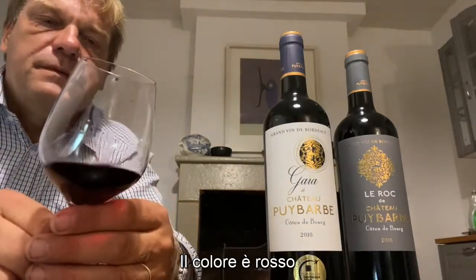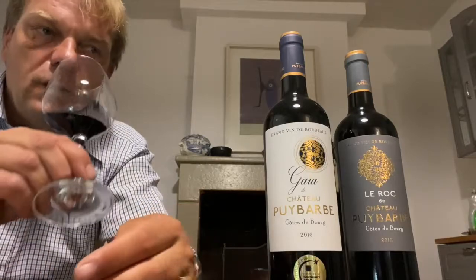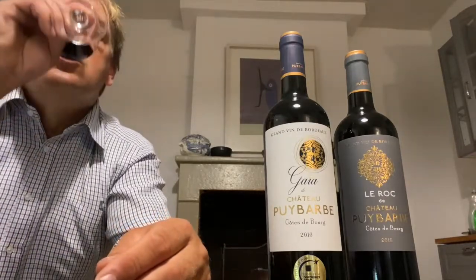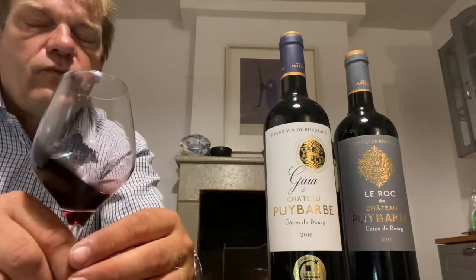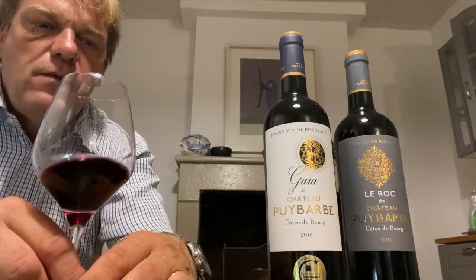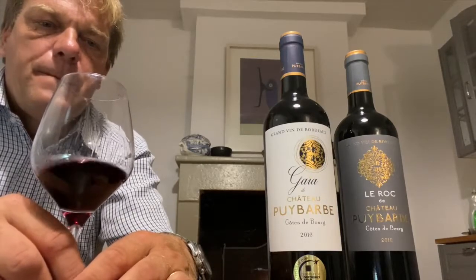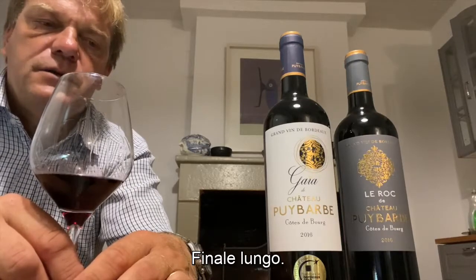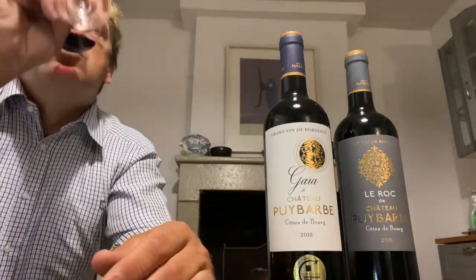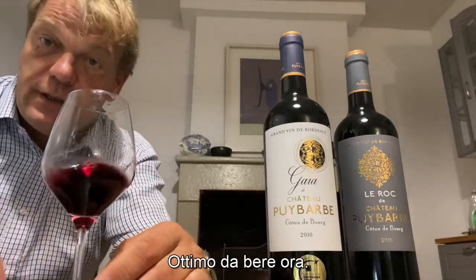The color is deep red ruby. The nose is plum, oak notes, even leather. Oh, it's a good nose. It's typical, very good Merlot. It's long, has good layers of tannins, a long finish, and it's very similar to the nose. Yeah, it's good to be drunk now. Thank you.